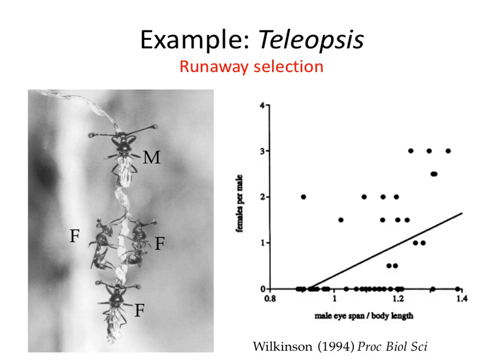And so Jerry Wilkinson and his team went to Malaysia, they boated down the river, and every time they saw a collection of Teleopsis, they counted how many females on the y-axis. So here's a male at the top, how many females are hanging onto his grass. And then they took the male and they measured how long his eye stalks were relative to how long the body is. Because presumably eye stalk length would scale with body size. You have a longer body, you have longer eye stalks. So they took the ratio of that, eye span to body length, over here.